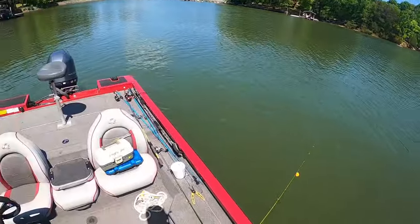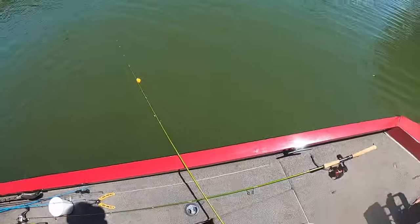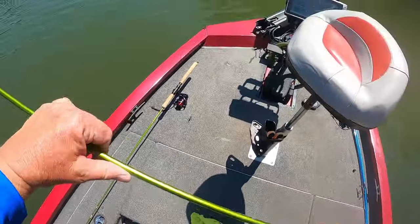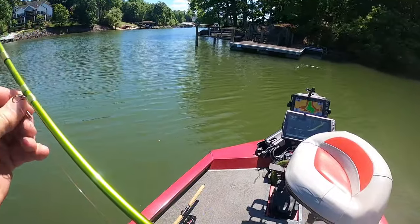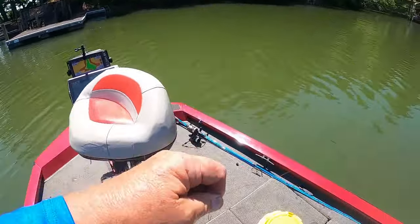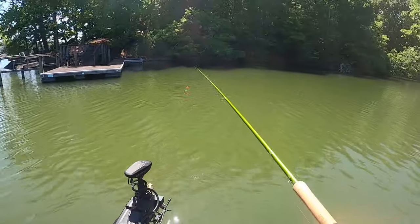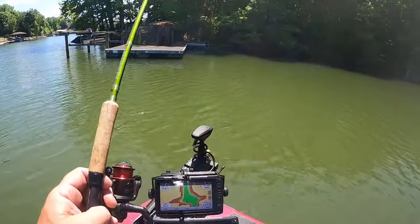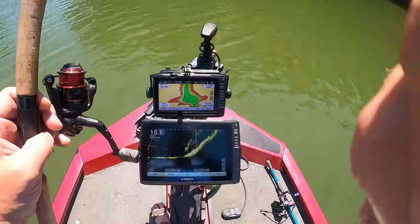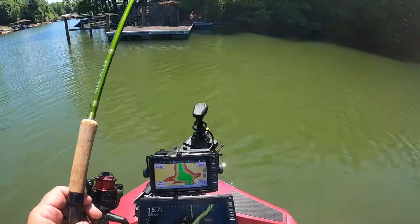All right guys, looks like we got crappie up around this dock area. We're gonna throw our little cork. I'm gonna throw an old cork and minnow out. I got a crappie out in front of me, and they look like they're about 10 foot, but let's see what we can do. Look here, you see this crappie right here? All these are crappie, and they're all on the edge of this pier.